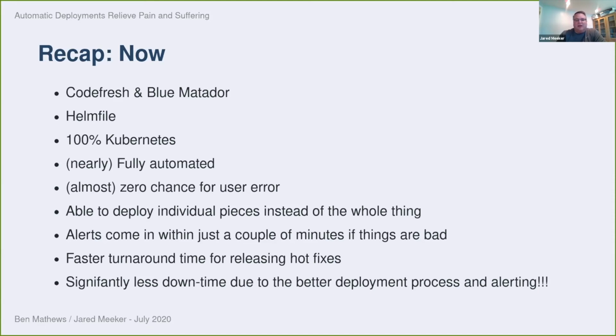As far as alerting goes, now that we've got tools like Blue Matador in place, and we've got our Slack bots in place, we're able to find out very, very quickly when things go bad, respond faster, and get more context around those. And that means less downtime for our customers.